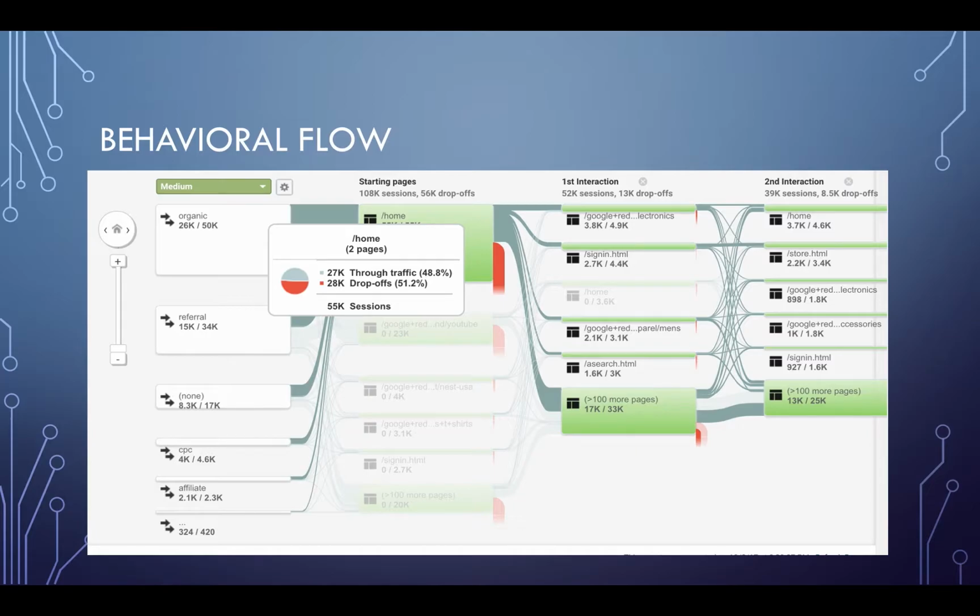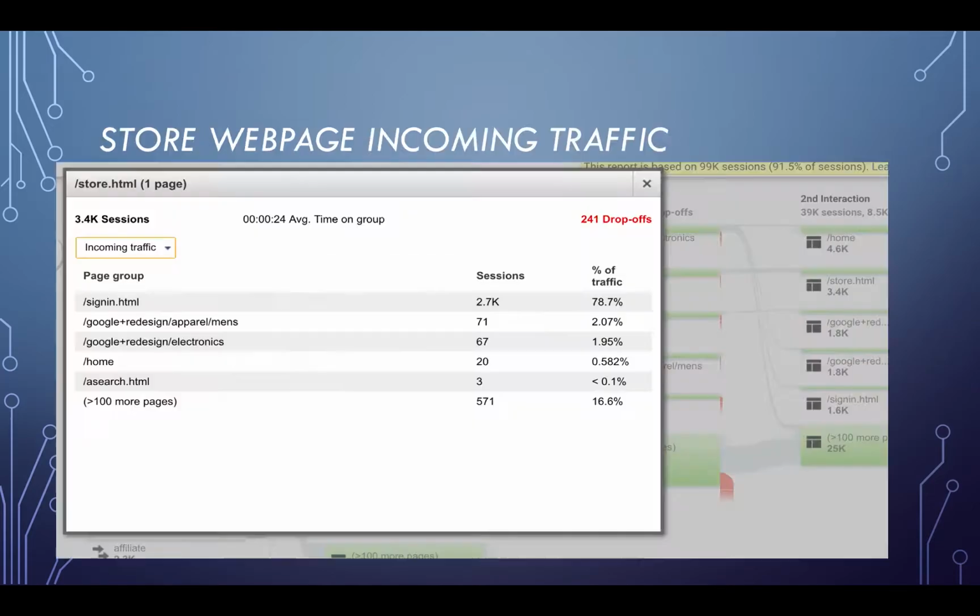Then, within the behavior flow report, I wanted to look further into how people were using the site. Viewing the incoming traffic from the official store webpage within the site, I was surprised to find that most of the incoming traffic to this page, which was about 3,000 sessions, are from what I assume are returning customers who went through the sign-in page, but only 20 sessions came directly from the homepage.